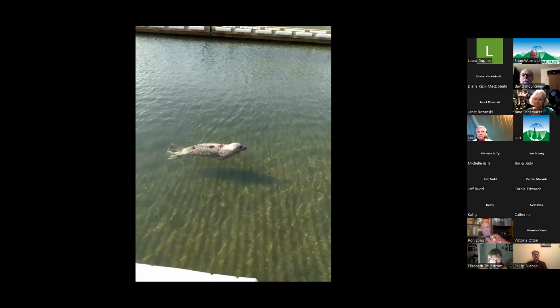And this is Ty's picture. We just took it just east of Sachs Point at a little harbor there. He came out to visit us and look for a handout. So yeah, imagine that, a harbor seal in the harbor. Yeah, who'd have thought?